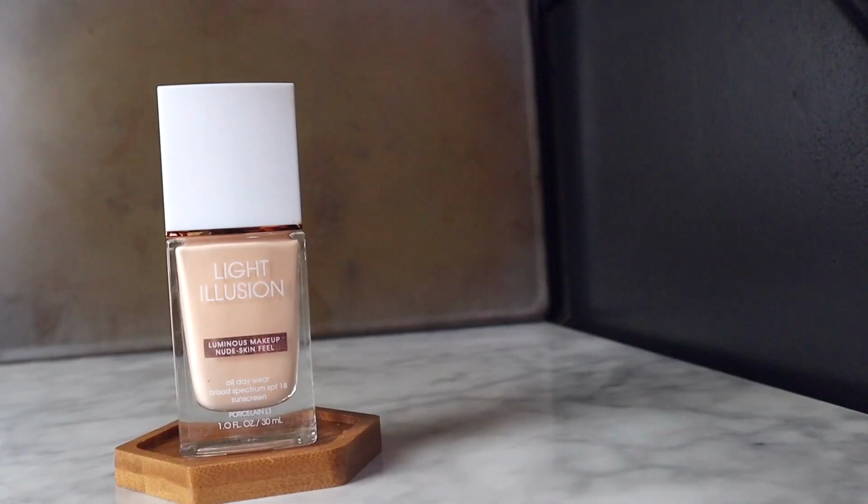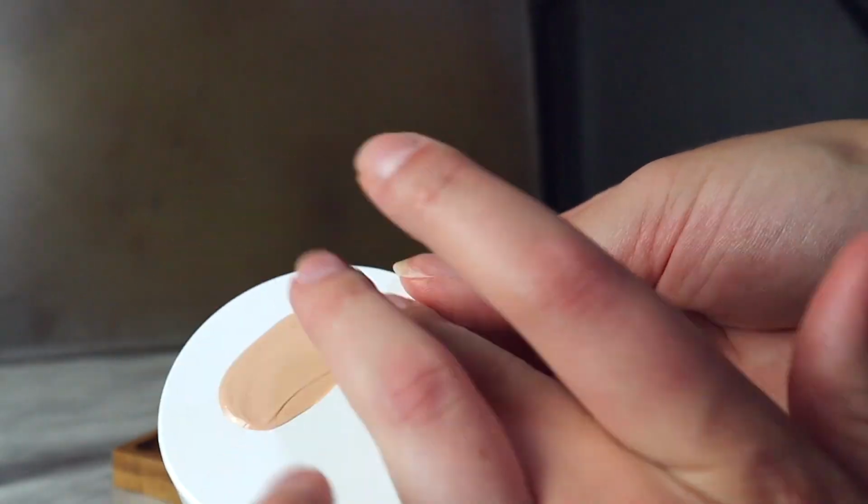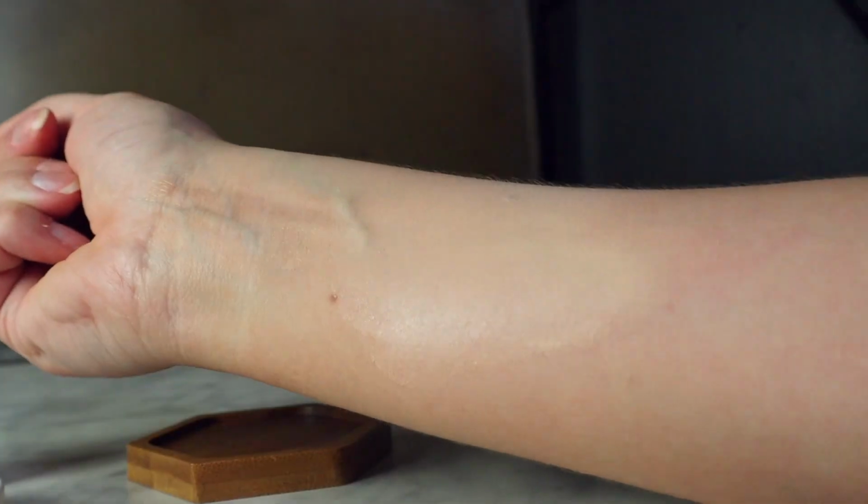Then we have the Flower Beauty Light Illusion Luminous Makeup Nude Skin Feel. Okay, some of these have too long of names. Sorry, the finish of this is sheer. It's definitely illuminating. The coverage is light to medium. I really liked that this is lightweight and glowy, but like the L'Oreal Lumi, which they're almost identical if I could say that, it's not the coverage I want, and it's not the look I go for on an everyday basis. I like a natural finish. I would say this is a little bit too sparkly for me. And this is old, so that's why I'm getting rid of it.